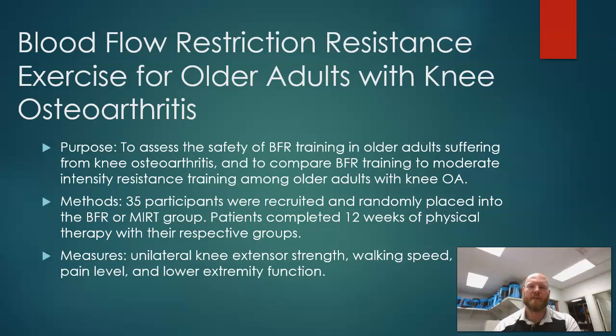Blood flow restriction resistance exercise for older adults with knee OA. The purpose was to assess the safety of BFR training in older adults suffering from knee osteoarthritis and to compare BFR training to moderate intensity resistance training among older adults with knee OA. Moderate intensity is believed to be about 60 to 75% of heart rate max or 1 repetition max. To do this, clinicians recruited 35 participants and placed them into the BFR or MIRT group. The patients then completed 12 weeks of physical therapy with their respective groups. This was 2 different protocols.